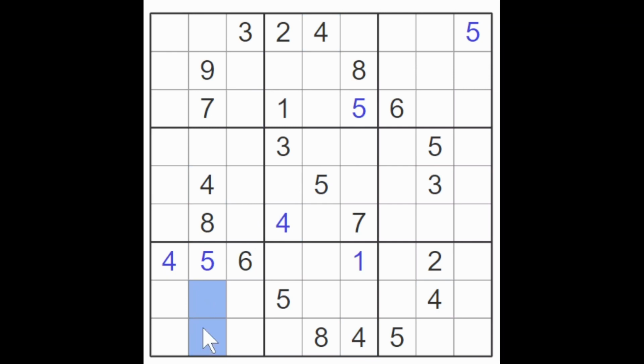One of these must be a 3, because the 3 is blocking down here, and these 3s are blocking over here, making this a 3, and therefore one of these must be a 3, right? 8s blocking here, 8 blocking here, 8 blocking here as well. So this is an 8. And one of these must be an 8 now.